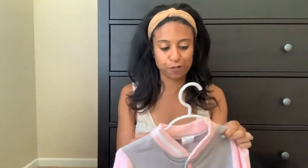So that is it for Target for now. Next, we're gonna go into a few things that my mom sent me. She has a boutique near her house. She lives in Tennessee. So these are a few items that she picked up that are just so cute.